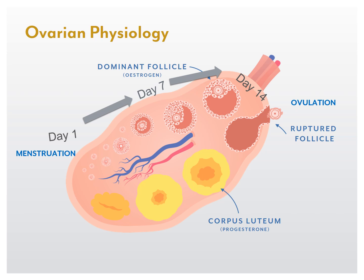The remnant of the follicle forms a corpus luteum, which makes both progesterone and estrogen in the second half of the cycle. If the egg is not fertilized, the corpus luteum shrinks and disappears, so a new cycle can begin all over again.